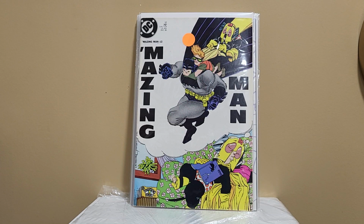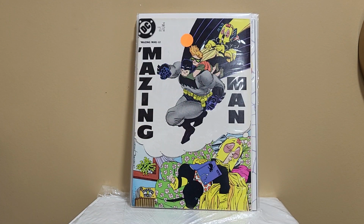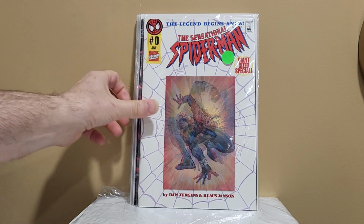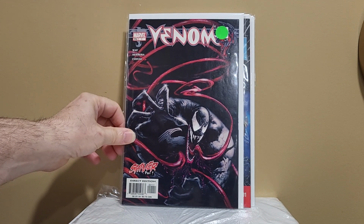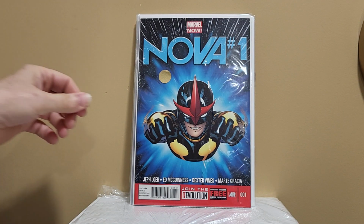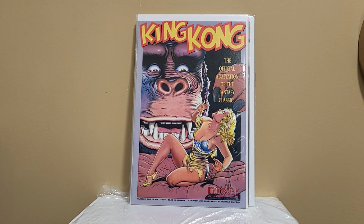I love this book. Oh my God, Frank Miller cover, and it's the first cover of Carrie Kelly, and I think it's a very underrated book. And so Sensational Spider-Man 0 with the little lenticular thing. Venom number 1 out of the Shiver series, the Sam Keith. Nova number 1, first Sam Alexander on his ongoing series. Another Dave Stevens, King Kong.